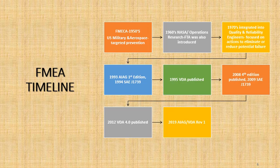In 2012, the VDA did some revision over in Europe and published the VDA 4. And around 2016, the AIAG set up a task force with the VDA so that they combined efforts and created what is now known as the 2019 version, or Rev 1, of the AIAG and VDA. And that is what this presentation is going to be looking at: what are some of the changes and how this compares to the VDA.